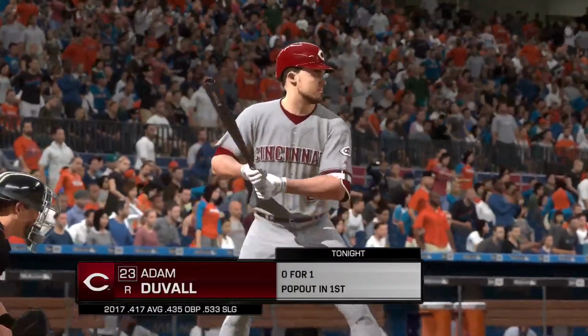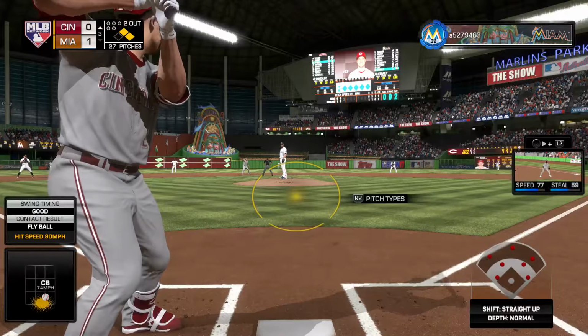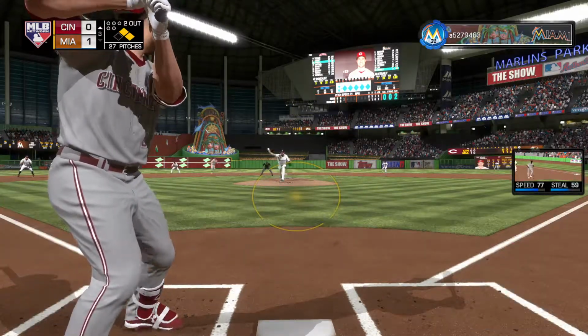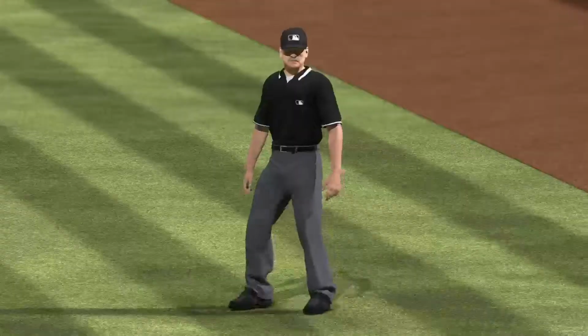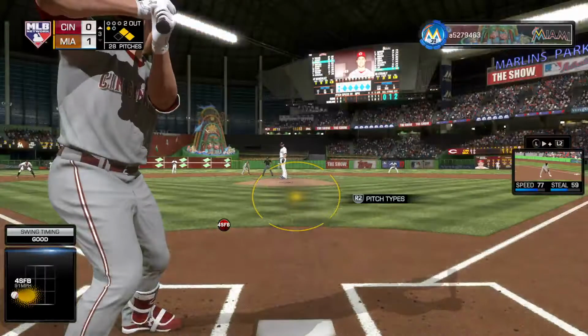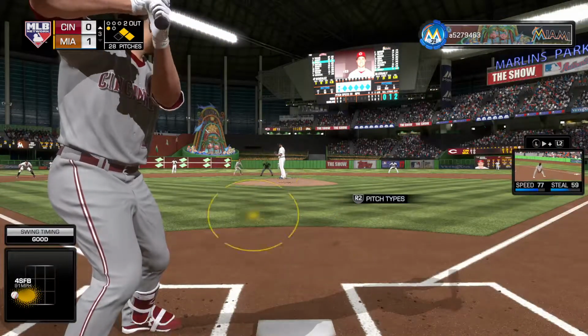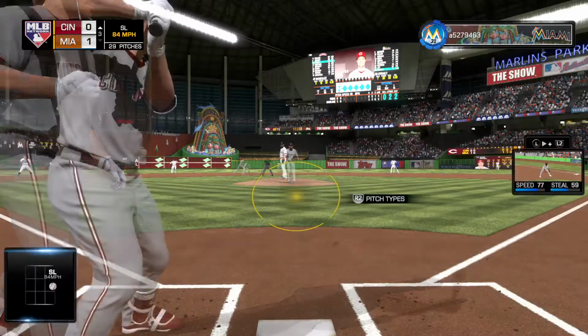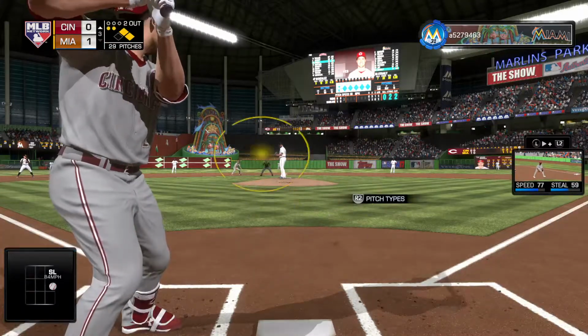Digging in for his second at-bat, Adam Duvall. Two on, two out for him here in the third. A decent lead at second. Here's the pitch. Started to go around there. Appeal down to first. Yes, sir, says the first base umpire. Strike one. Called strike, 0-2.